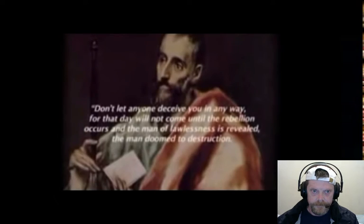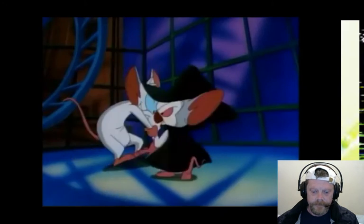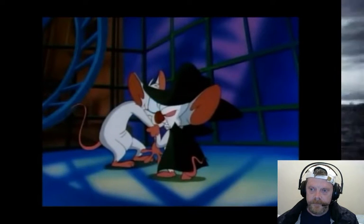When he wrote, "Don't let anyone deceive you in any way, for that day will not come until the rebellion occurs and the man of lawlessness is revealed, the man doomed to destruction." Pinky, aren't we rodents stigmatized enough already?